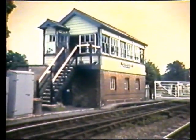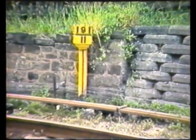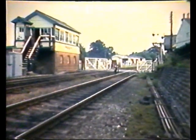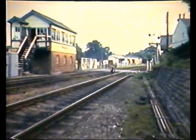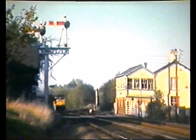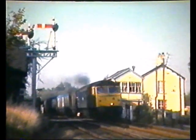The signal box controlled the up and down loops until 1991, when they were removed and the crossing gates replaced by automatic half barriers. The mile post opposite the box showed 191.5 miles from Paddington, but this was via Oxford and Didcot, before the route via High Wycombe to Aynho Junction was opened in 1910, shortening the route to Chester by about 19 miles. 47323 heads south with empty timber trucks from the Kronospan factory at Chirk.